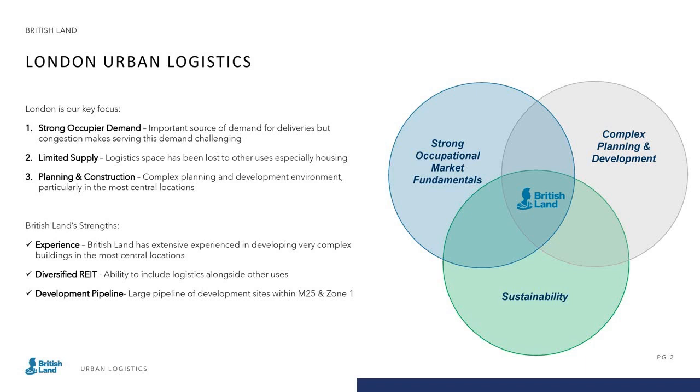And also it's very complicated to build and develop new spaces in central London because of the difficulties with actually bringing the materials into the most central locations, but also the planning regime. So like I said, we invest across different asset classes and have a lot of experience in developing very complex buildings right in the center of the capital. We're able to put logistics alongside our other investment classes. And also we've now developed a large development pipeline of logistics opportunities within the M25 and Zone 1. And that's where I want to focus today, on the most central locations.